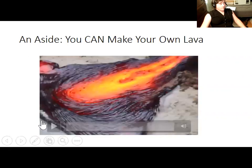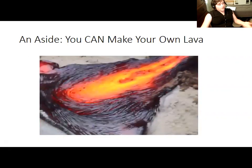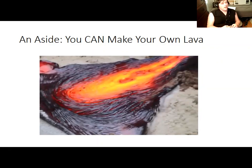Anyway, it is possible to make your own lava. You just need a hot enough furnace to be able to melt rock. But this is a lava flow that was made by the Syracuse University Lava Project, which I don't know how active they are still, but when I was in college, they were doing work on modeling lava flows. They were generating their own lava and pouring it down these sort of test terrains to see how the lava behaved. And it's not perfect, because when you scale things down, it's not going to completely replicate the larger flow, but it's still pretty cool that you can do this.